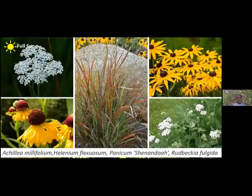Here's another color combination. The yarrow is back. Can you tell I like yarrow? And then the Helenium. These all like a little bit more water. That Helenium likes a little bit more water. And this is called sneezeweed. It doesn't make you sneeze. It has something to do with snuff, and I can't remember what the story is.